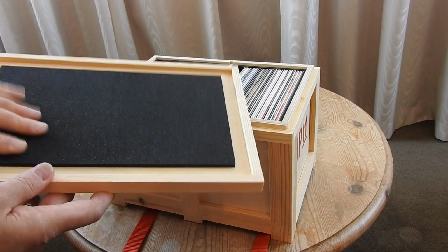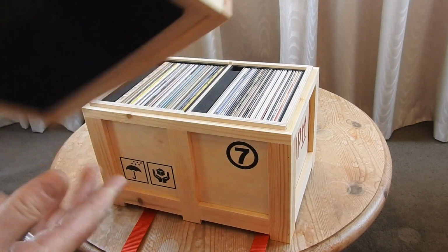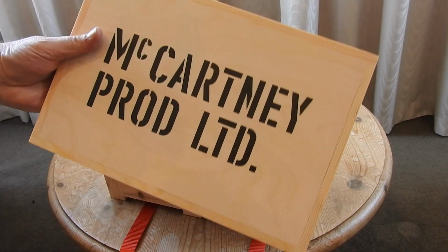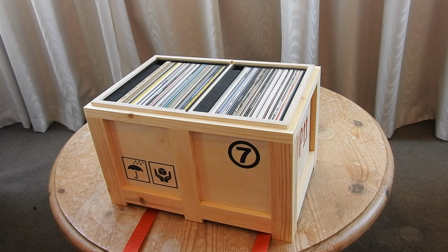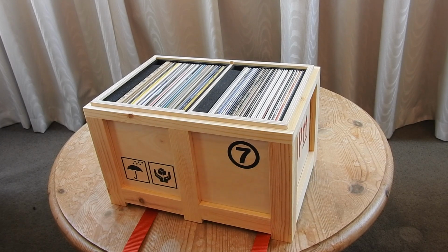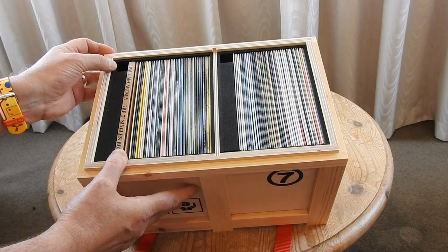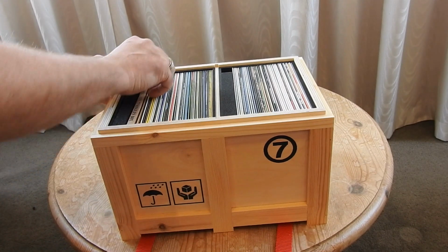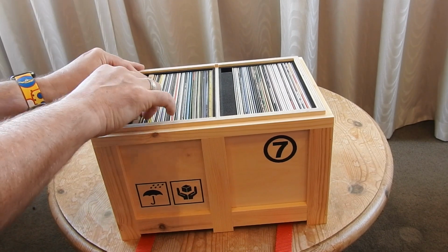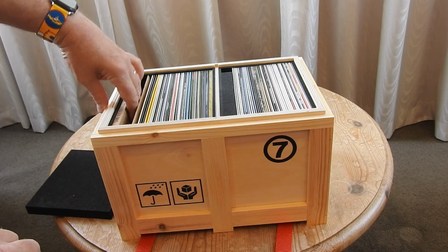Wow, look at that. So there's a good bit of padding in there. McCartney Productions Limited on the box. And there are all the singles. So there's a, let me take this out, bit of padding at the end.